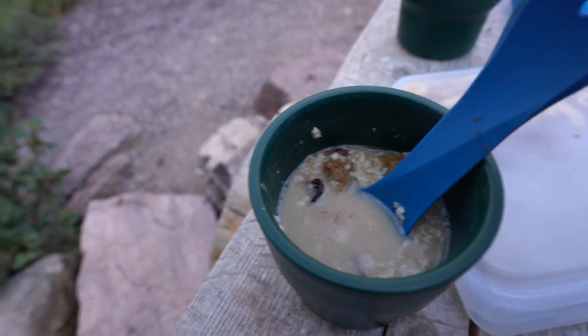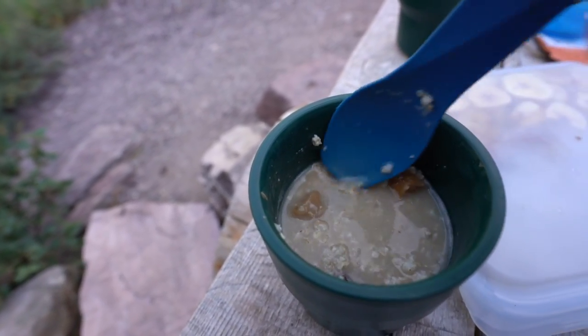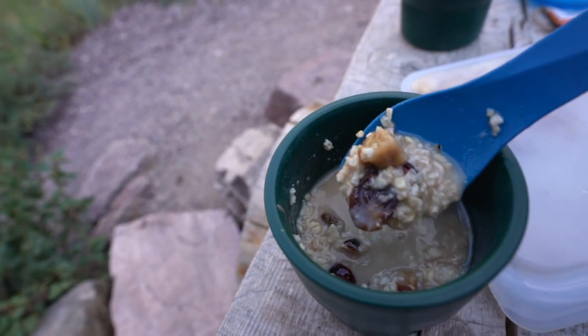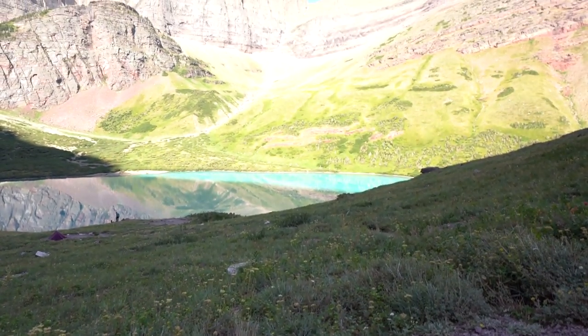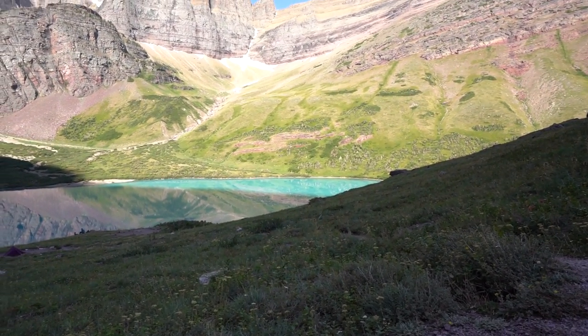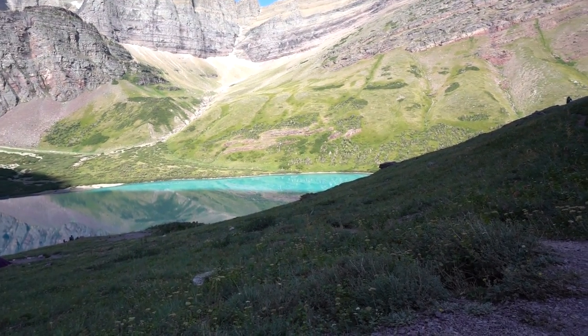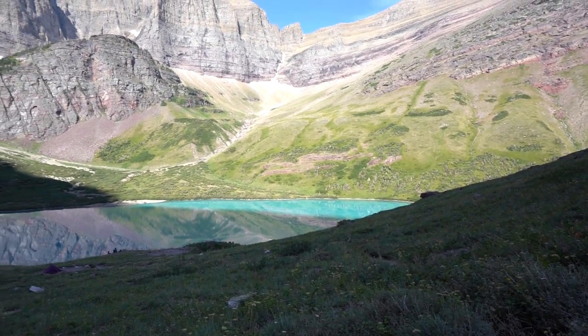Good morning. It's a very beautiful morning. For breakfast, I made some oatmeal with some raisins and dried bananas. And I'm watching the sun shining. It is illuminating the lake, making it look a very bright teal.